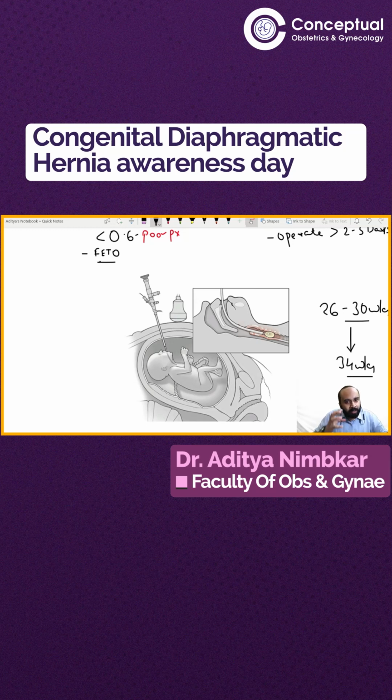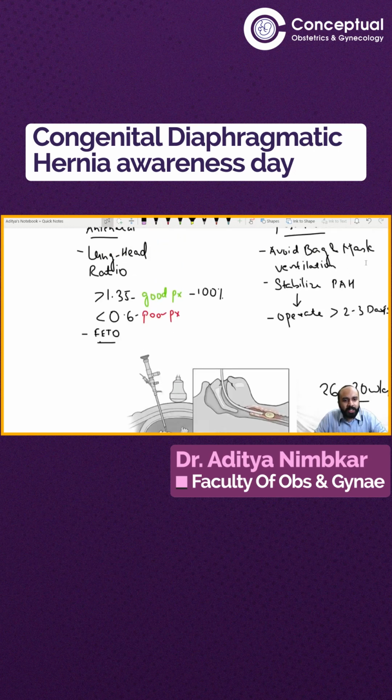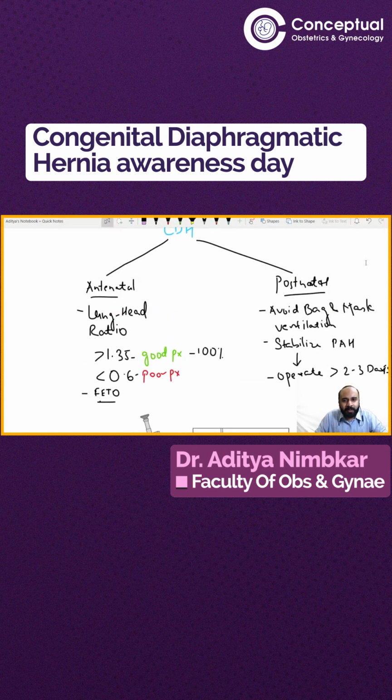After this is done, the lung size is somewhat ensured that it can be kept in the normal range. Then the baby is delivered between 37 to 40 weeks. There is no point in delivering this baby before term. When the baby is delivered, do not give that baby bag and mask ventilation. The ventilation, if given by bag and mask, will go and inflate the stomach, and that stomach will again herniate into the lung side.